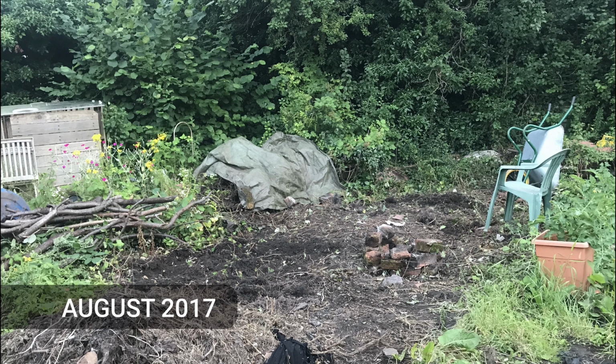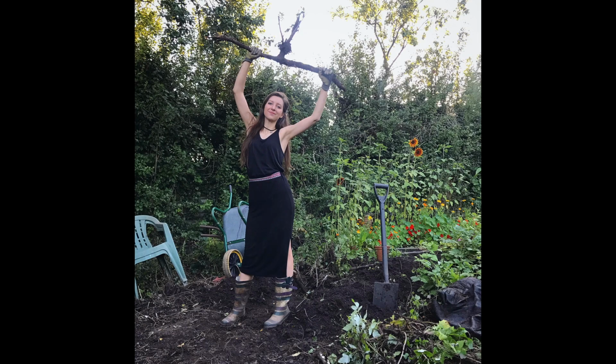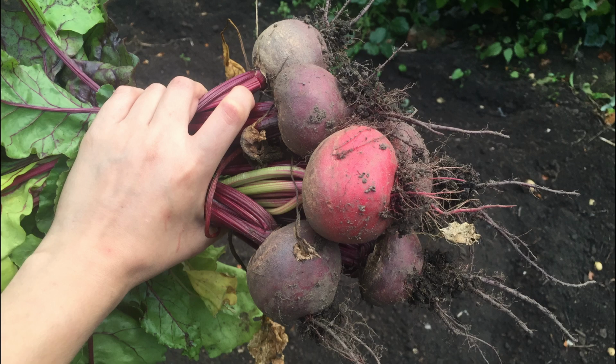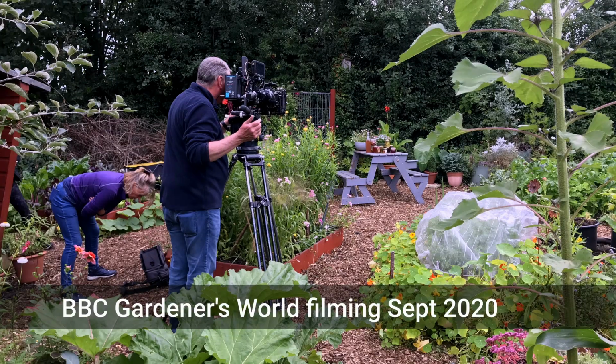And the seating area, that's how it used to look as I was working through it, was a bit of a slog, getting lots of roots out and suckers, but I got there and we had a nice barbecue with friends to celebrate. I think it's all about celebrating the little things, the small victories and the little milestones, no matter how big or small they are.